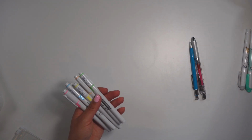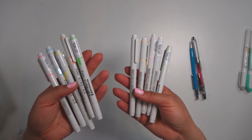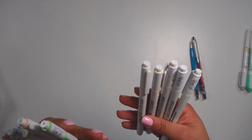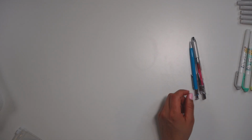I will say that the person who was ringing me up did have a little bit of side eye. I think this is a really American thing to do, to get a full collection or to buy 10 highlighters at once. But nevertheless, I did that while I was at a bookstore. I saw them and I had to grab them all. Even though I knew that I could probably get them in the US, I wanted to purchase them while I was there.